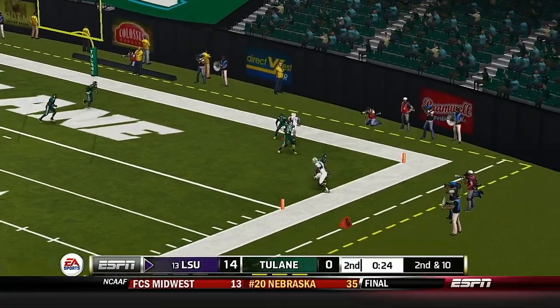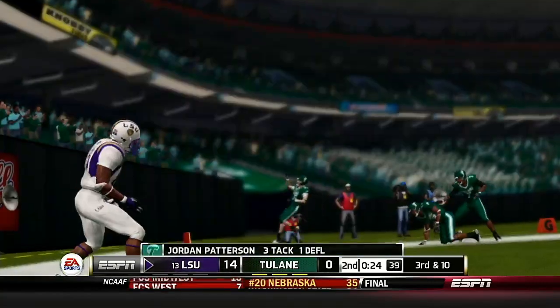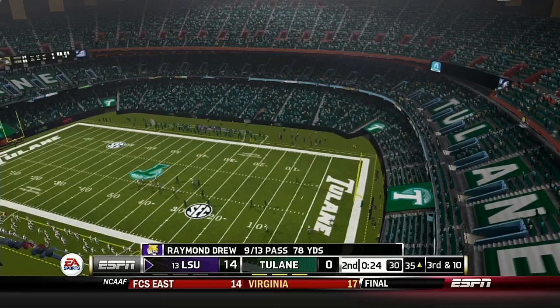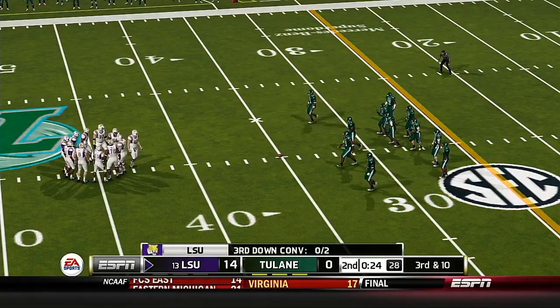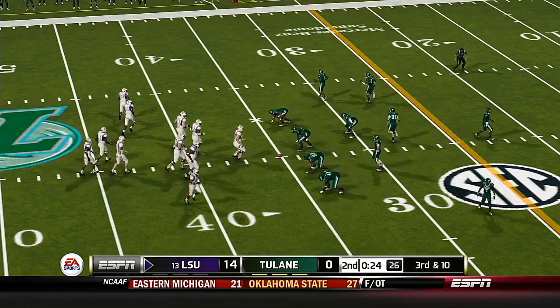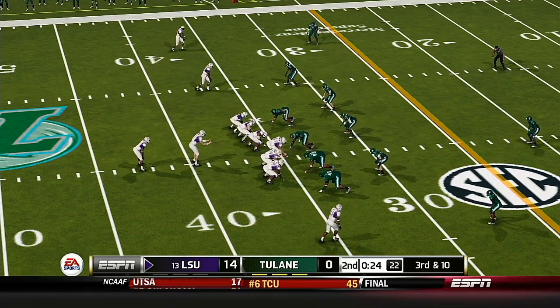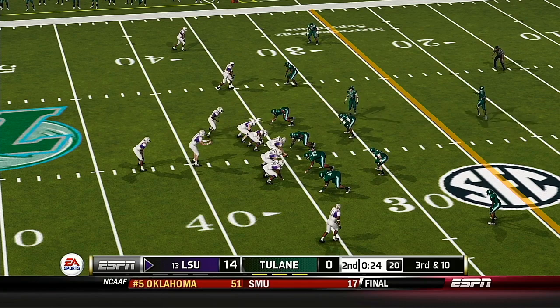Going for it all to the end zone. He almost had it, but it's incomplete. You know, Brad, the defensive coordinator does a nice job with the coverage call here. Everybody's in position to be able to make the play. The only problem is they didn't intercept the football. That's something that they got to be happy with the coverage, but not happy with the result.